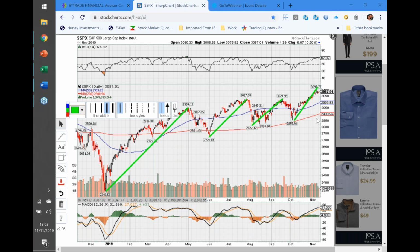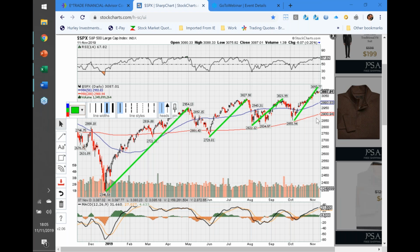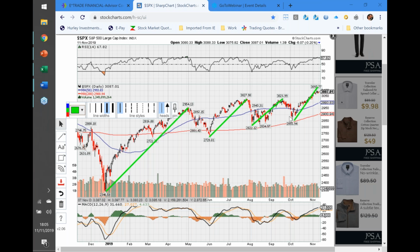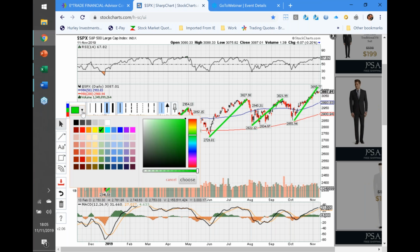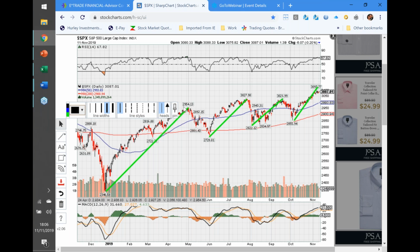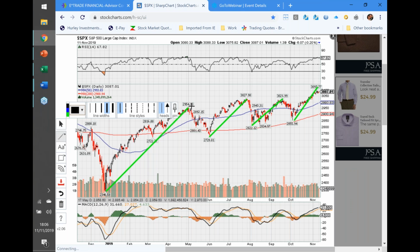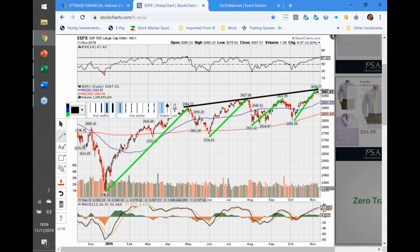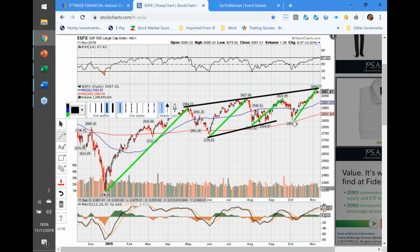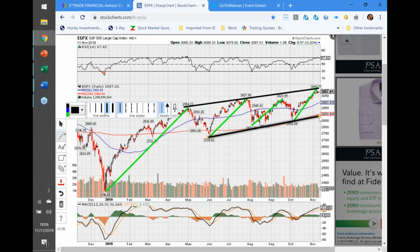A couple question marks came in. Some people don't know. They're in a horizontal. I don't know if I would call it a horizontal line either. In all honesty, if you did a horizontal line, you'd go from here to here to here. If anything, I would say you're probably looking at higher lows and higher highs.